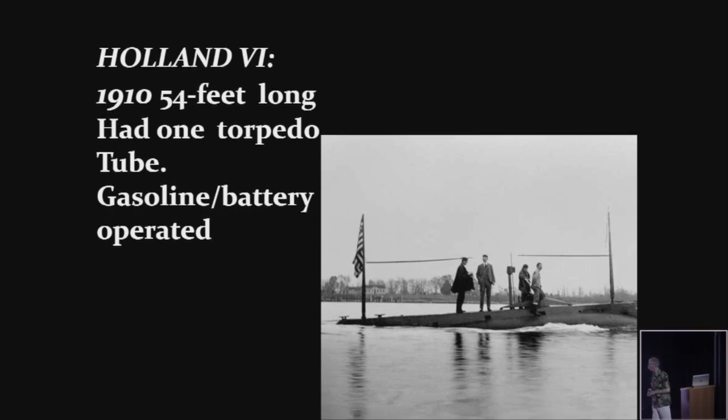It wasn't very long and only had one torpedo tube, and they used gasoline engines and batteries. Of course, the problem with the gasoline engine is that it gives off a lot of fumes, and if you're submerged and you've got fumes in there and a spark sets it off, well, everybody dies, right? So not a good idea.